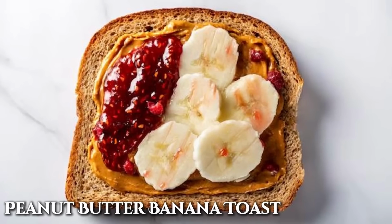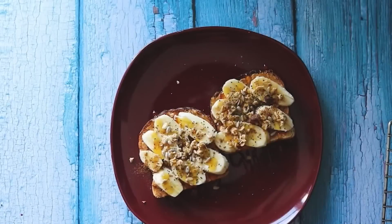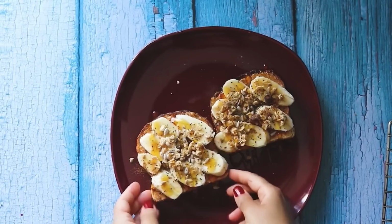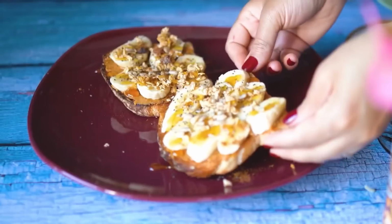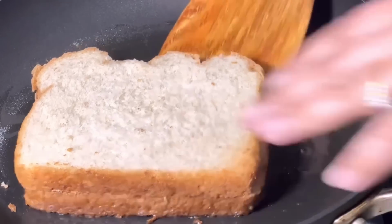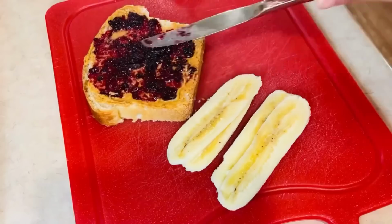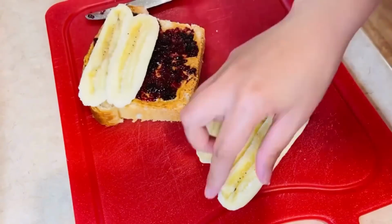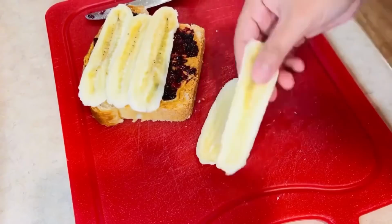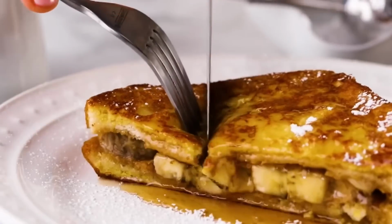So here is a dish that you may not see coming or be prepared for, but it actually works really well this way too. We are talking about peanut butter jelly and banana toast, which is exactly what it sounds like. You take some toast, preferably toast until it's crunchy, then lather it with as much peanut butter and jelly as you desire, and layer it with sliced bananas. You may have only heard of that combo as a part of some protein shake or smoothie, but it works just as well sitting on top of bread as it does in a glass.